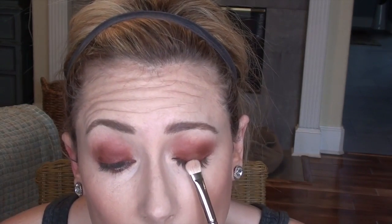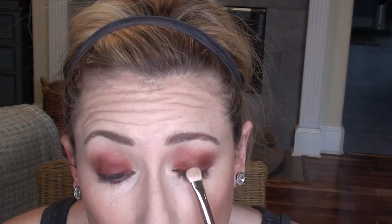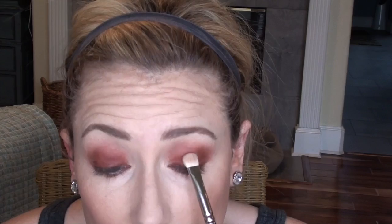You could also use your finger for this, but since this color is kind of messy, I am not going to do that. And I'm just gonna pat that in the center all the way to the lash line and up. And I'm gonna come back and blend a little bit and run it along the bottom.